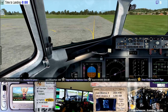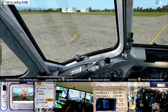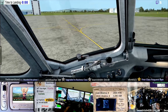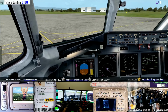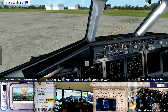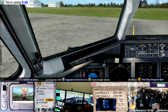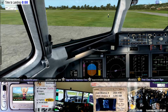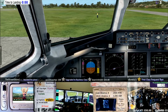Let's see if this aircraft can survive without crash to desktop. I will not switch the view. It will always be this view. No external view, no other menu view, no nothing. Maybe it can survive another flight. Oh no, but I need to plot the weight, the flight plan. Not sure whether it will crash. Let's see.